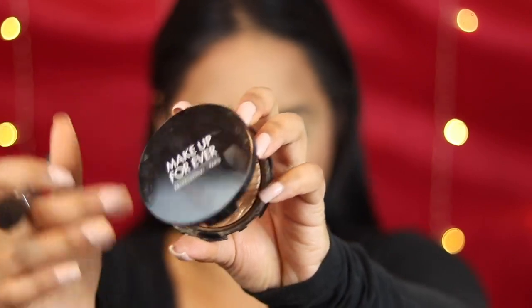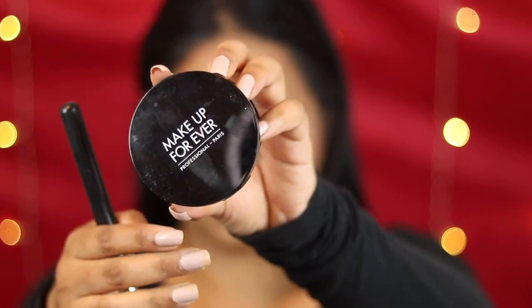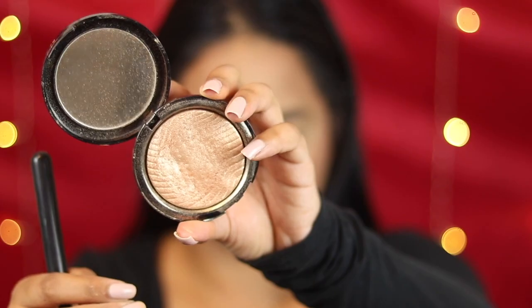Next for highlighter, one of my favorite highlighters of all time is the Makeup Forever Profusion Light Highlighter, in the shade 2. It's a beautiful gold highlighter. I've used this a lot and it doesn't look like I've used much of it. But this is a great product. It gives your skin a really glistening effect, almost wet. And that's the kind of highlighters I like.